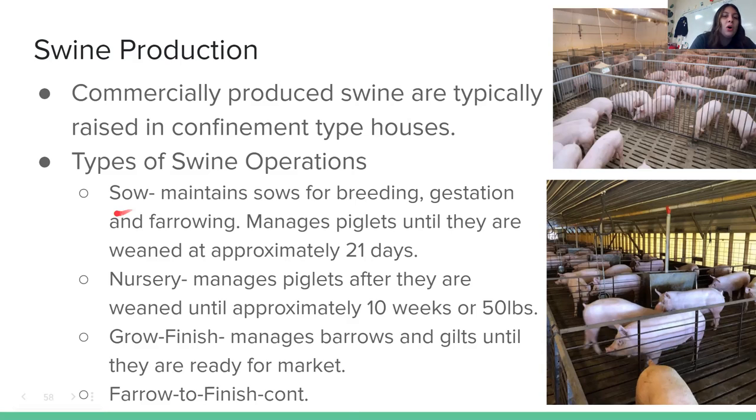So some people will focus on a sow operation, which is a female pig used for breeding. So you can guess what that means. A sow operation keeps a lot of sows, a lot of female pigs, and they use them for breeding. The sows are artificially inseminated. And while they're pregnant, or gestating, they're going to be kept on the farm. And then they're going to have their babies, or they're going to farrow.